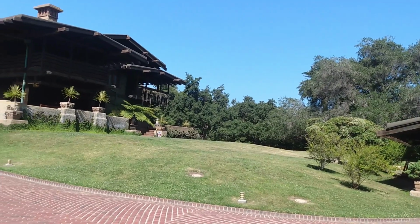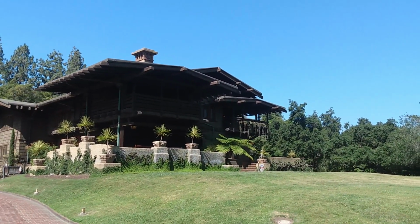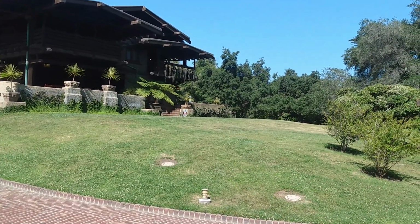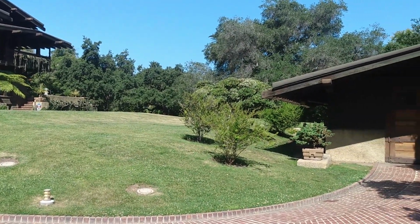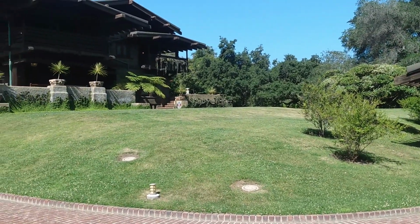So right here is the home of Doc Brown. We're also going to try to find a couple other spots here, but this is amazing. I'm loving it. So let's see if we can get a little closer.